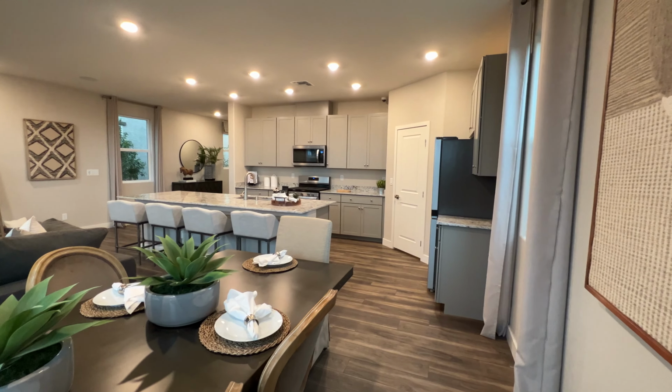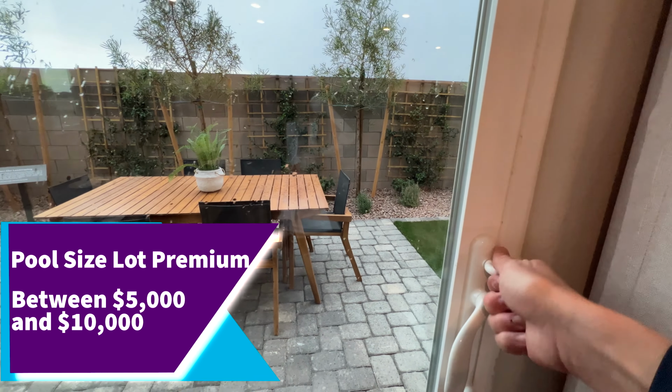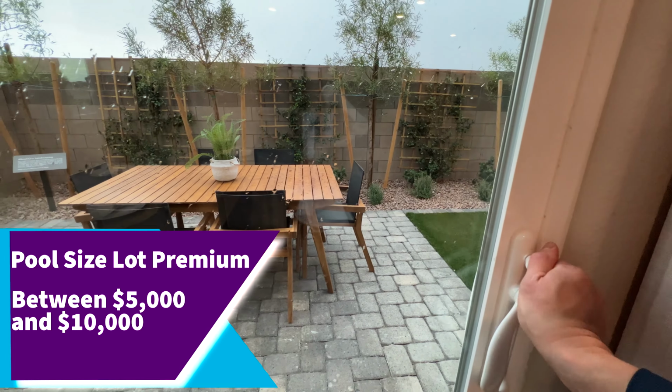All right, let's check out your backyard. So lot premium here, guys, is between... It looks like they closed it because I cannot open it, as you can see, guys. We cannot open it, but here is your backyard.